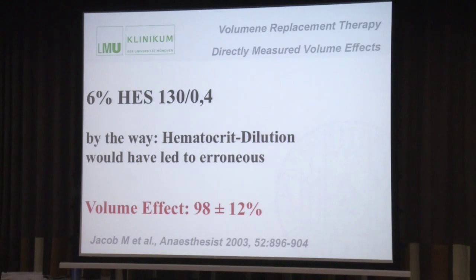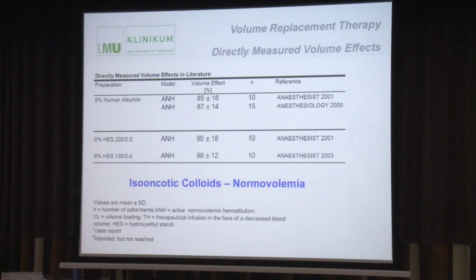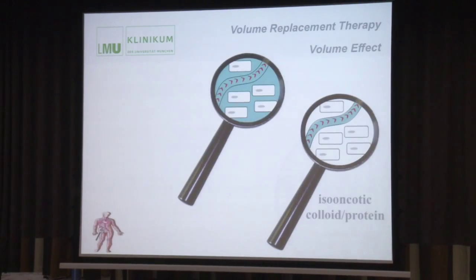Very interesting in this context, hematocrit dilution would have led in the same patients to a volume effect of 130%, because this adequate infusion in the context of bleeding also led to a slight reduction of the total volume of the endothelial surface layer. So this would have led to the wrong volume effect. The correct, unquestioned volume effect assessed in human patients by a reliable methodology was the expected 100%. And this also works with human albumin, slightly lower, between 80 and 100%. And once again, exactly what traditional physiology would have predicted for a properly working vascular barrier, because such a barrier should be able to retain large molecules like albumin, but also, theoretically, hopefully, the artificial substitutes.